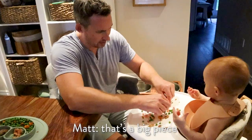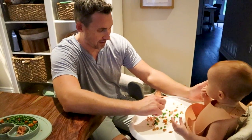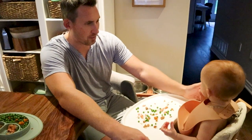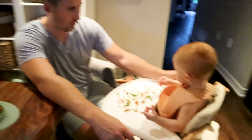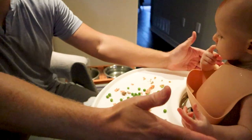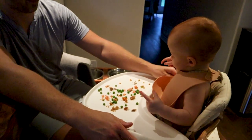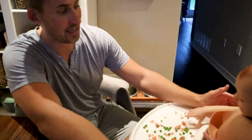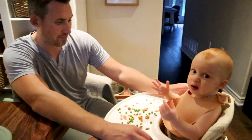That's a big piece. Matt, it's big enough. Matt cuts everything so tiny. She can do it. It's salmon. Salmon's a little flaky. Show what you do. Like, block, side. It's the blinders here. Yeah, Matt tries to get nothing on the floor, so he does this with his arms and he'll try to catch it. I just let her make a mess, or I just gently guide her to putting it into her mouth.